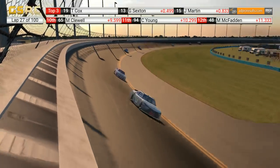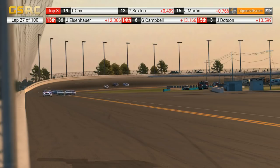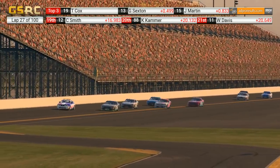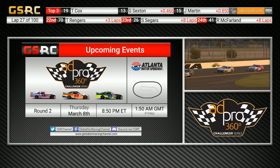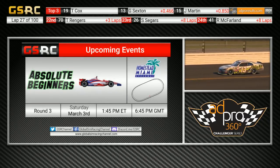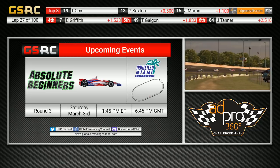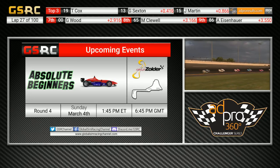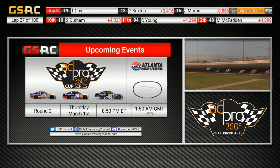Well, what we'll do right now, this is a good opportunity here at the Global Sim Racing Channel for us to take a short break. The leaders will come in for a pit stop, look for some of the drivers that took pit stops earlier to cycle to the front. We'll run down the way it all sorts out when we come back from break. Don't go far. We'll be right back.